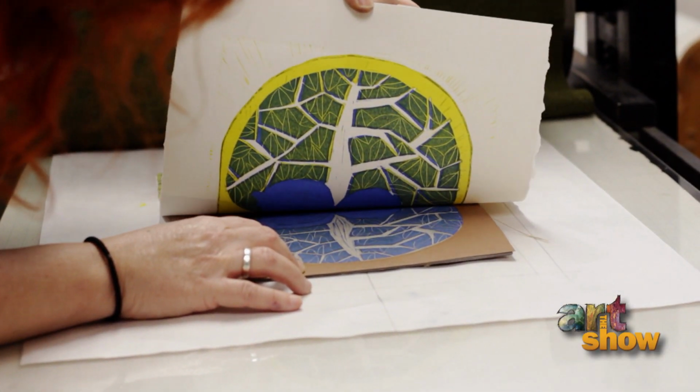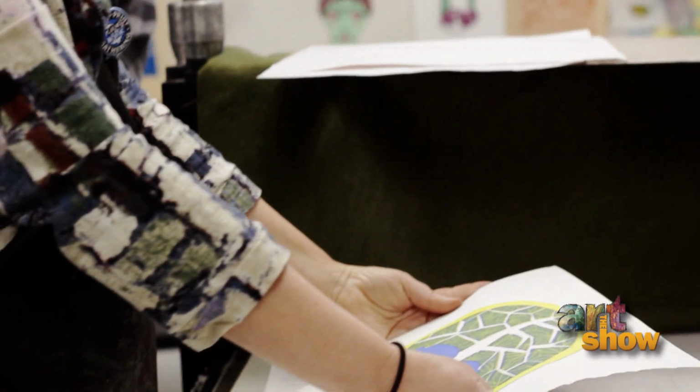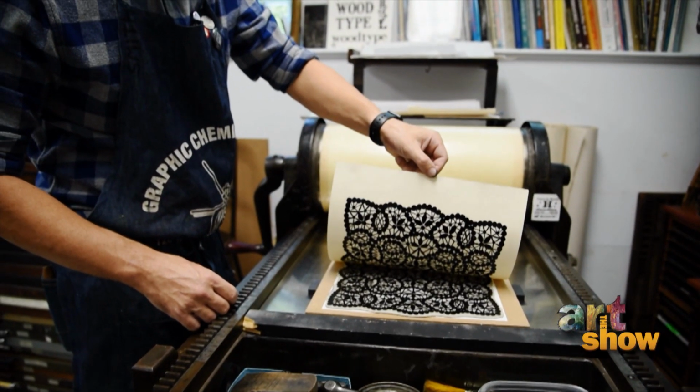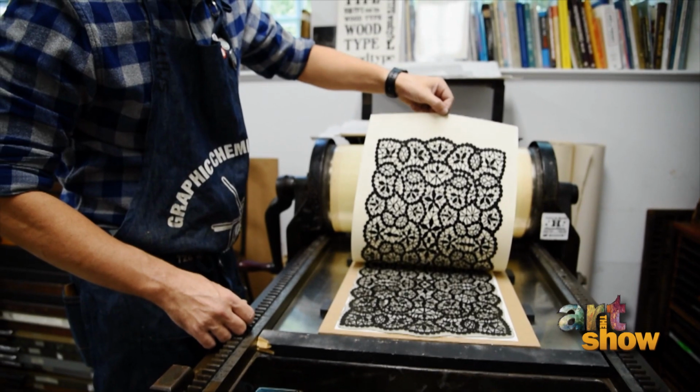I remember when I would pull the print up for the first time, like the very first time, even though it wasn't a perfect print, I was like, I love this. It's kind of a magical moment that only really happens in printmaking because it's a surprise. You don't really know what you're gonna get until you lift that paper up for the first time. It's a magical moment. It's really fun.